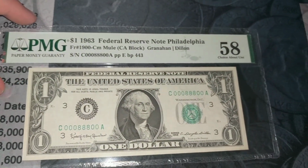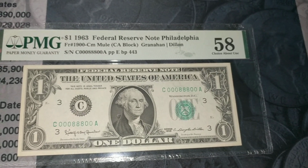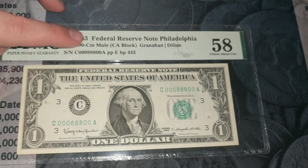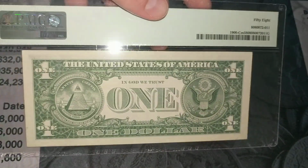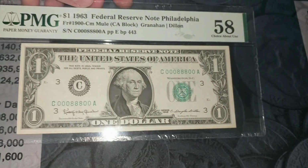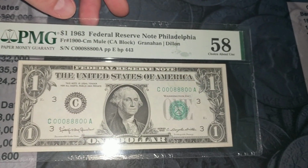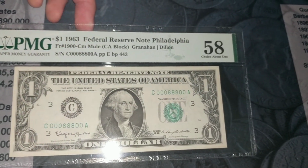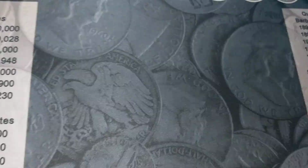Next is the 1963 Federal Reserve note. We do have a fancy serial number on there with the trio of 8s, and this is a mule. This actually has the back plate of a 1957B silver certificate. I have another one of these that's also a fancy serial number that I think is only graded a 55. So these are like $75, $80 notes, so not bad.